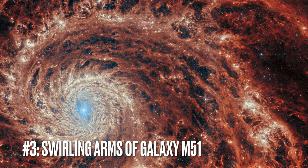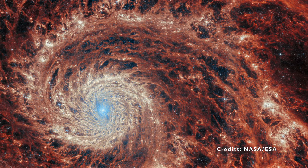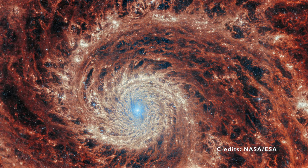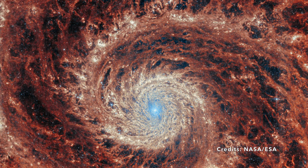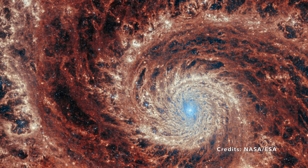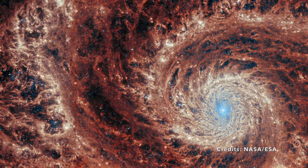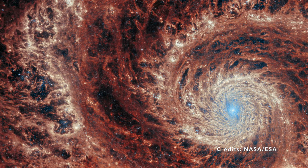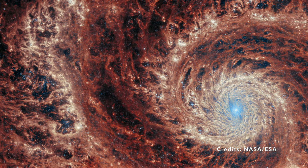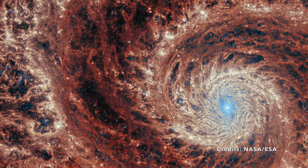Image number 3, a closer look into the magnificent swirling arms of galaxy M51, located approximately 31 million light-years from Earth. The grand spiral galaxy known as M51, or NGC 5194, is showcased here in a brand new light, thanks to observations from the James Webb Space Telescope's mid-infrared instrument, MIRI. MIRI's infrared imaging capabilities allow us to peer deeper into the clouds of dust and gas that make up M51's spectacular arms, revealing intricate filament-like structures woven throughout.